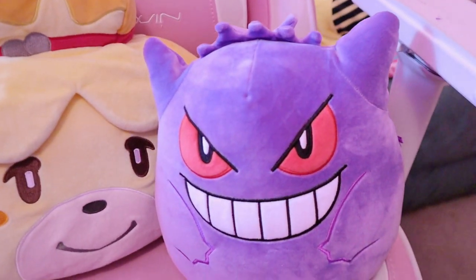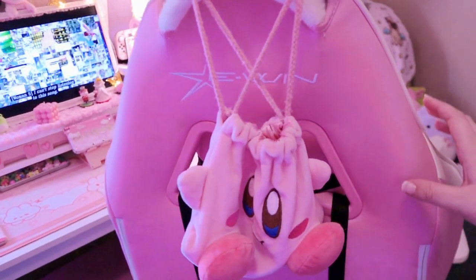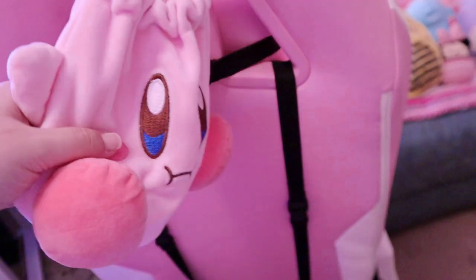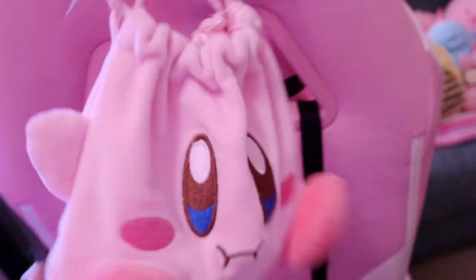I have my little Gengar Squishmallow and my Isabelle plush. And if you turn this chair around for a surprise, I have Kirby on the back. So I use this as my makeup bag sometimes, but it's empty right now, so he's just chilling on my chair. And this chair also has a little tail.